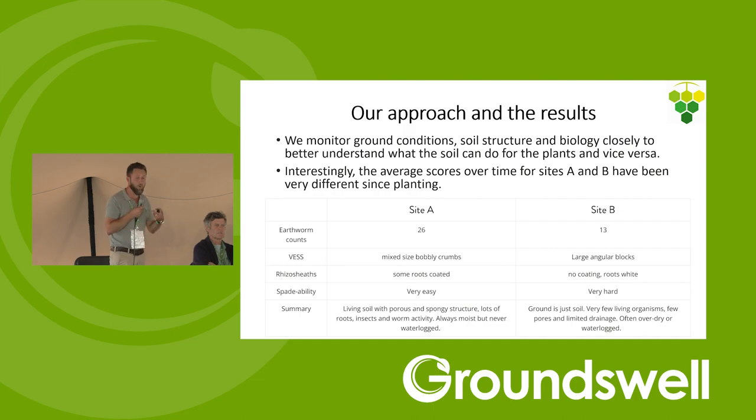Site A has got what we call a mixed bobbly crumb. I'm sure most of you have probably heard the terminology, but that's an organically created structure compared to site B, which on average has had really large angular blocks of essentially bricks of soil under the ground. No porosity, no springiness, and no pores, no holes for things to move, particularly water and nutrients, etc.